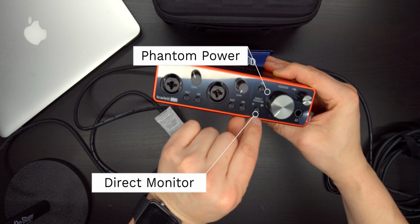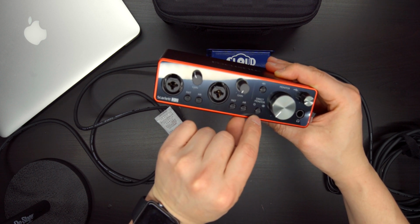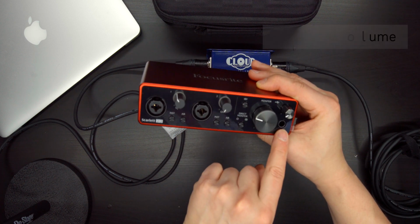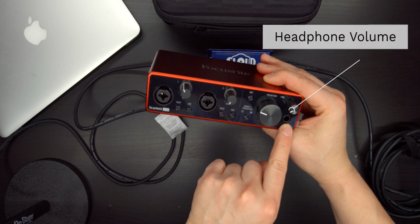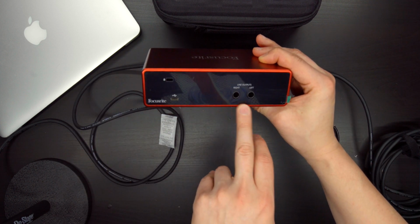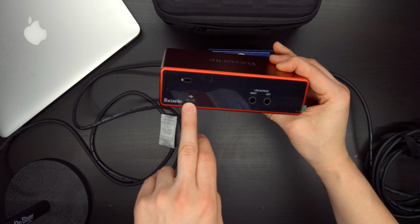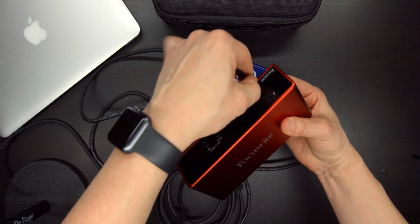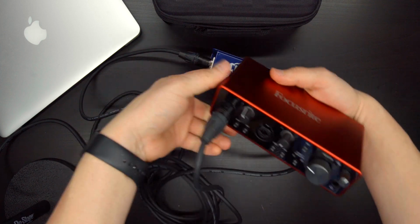Moving across the device, we have this big volume knob that I truly appreciate, and a 1/4 inch headphone jack with independent volume knob, another nice touch. On the back, we have your left and right line outputs for studio monitors, and a USB-C port and Kensington security lock.